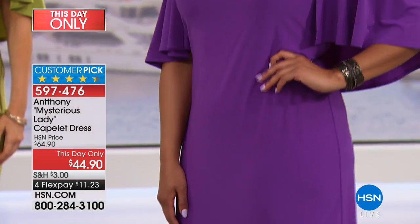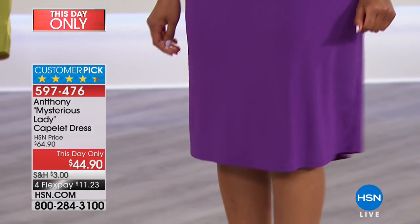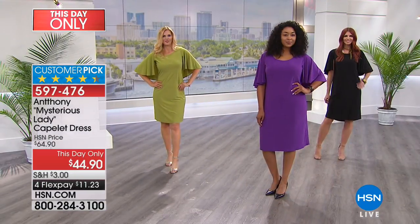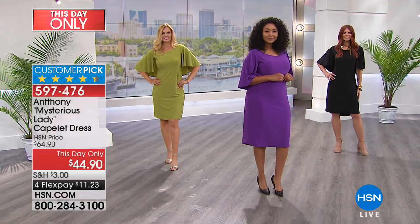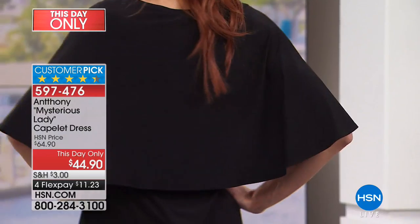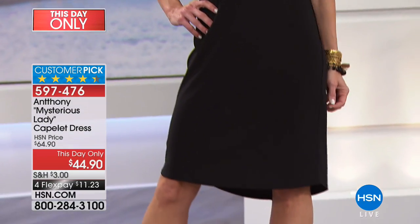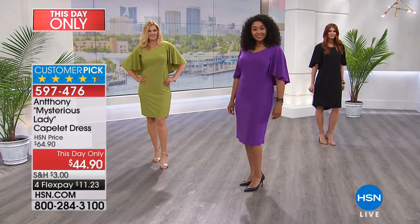And what's so great about this dress, it has a jewel neckline that is just to live for, has a soft flutter sleeve that transforms into a capelet back. And it just has this very, like, I call it my curvy girl shape. So all my curvy girls out there, let me hear you call in. Let me hear you give me your information on how you feel about these fashions.